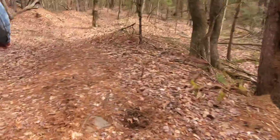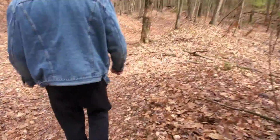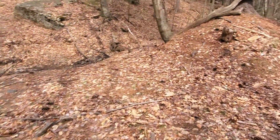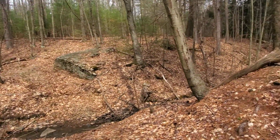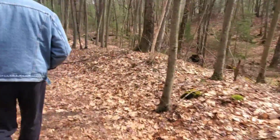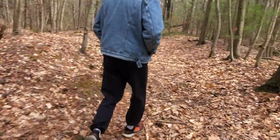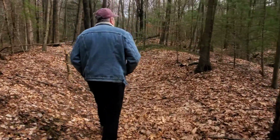Now the description said south of the hospital. I don't know if they meant the original hospital or the present one. The present one we're pretty much to the north of. It's up that way would be where the St. Luke's Hospital is in Coaldale. I don't know, we'll just have to keep looking. And at least this is, I've never been back here, so this is pretty interesting. All right, if we find something else, we'll show it to you.